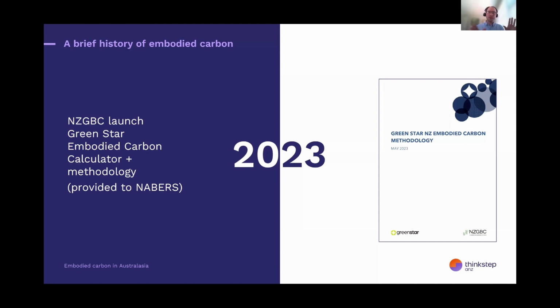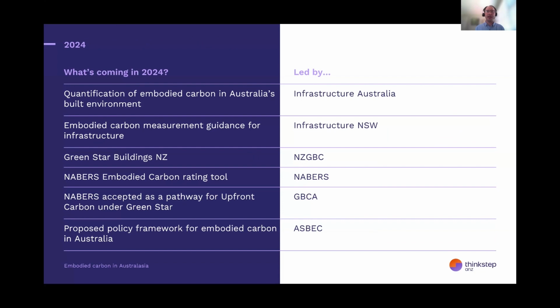I think the years 2020 to 2023 are the years of consultation. There were a huge number of consultations happening on embodied carbon through that time from lots of different organisations. We heard from quite a few people that you had consultation fatigue, so I apologise for that. But what I hope the outcome of all of that is that from 2024, which is where we are now, we're going to see some really great stuff coming out, and lots more integration across Australia and New Zealand and standardisation of this stuff.